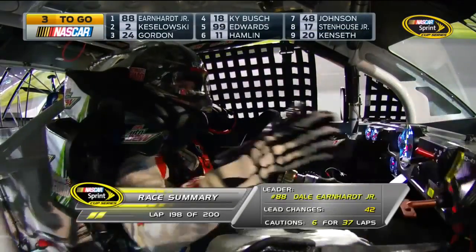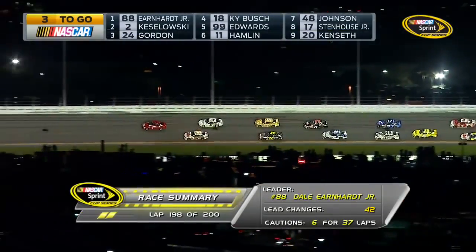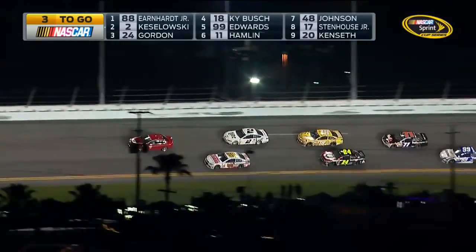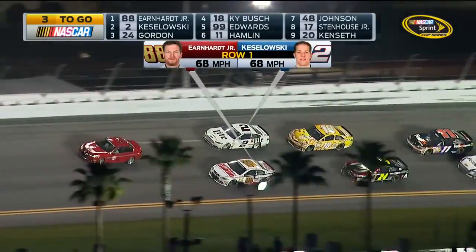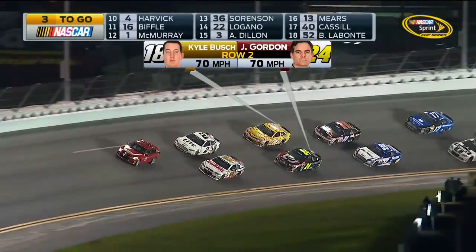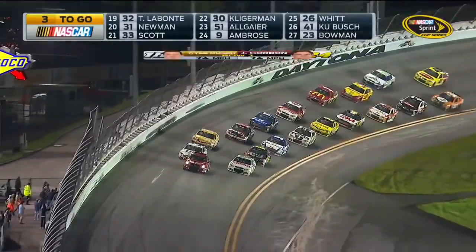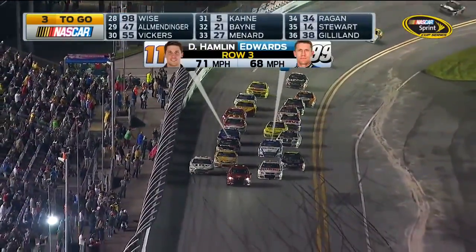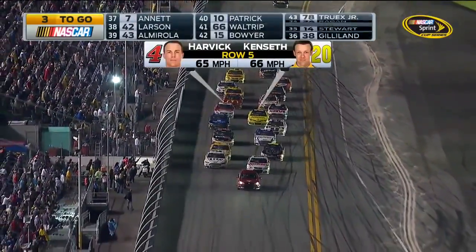Dale Earnhardt Jr. trying to win the Daytona 500 yet again. Brad Keselowski for Roger Penske trying to give the captain his 2nd victory. And remember, it was Dale Jr. who gave Keselowski his big break to drive Junior's car in the Nationwide Series. Now right behind them, Jeff Gordon, the 24. Kyle Busch in the 18, coming from 1 lap down. Carl Edwards and Denny Hamlin, Jimmy Johnson and Ricky Stenhouse, Matt Kenseth and Kevin Harvick are the top 10.